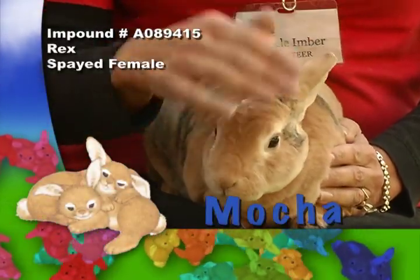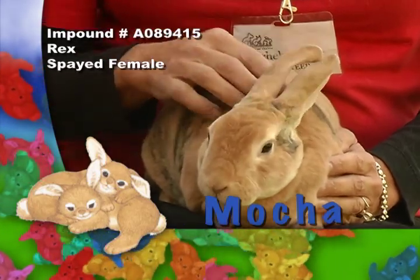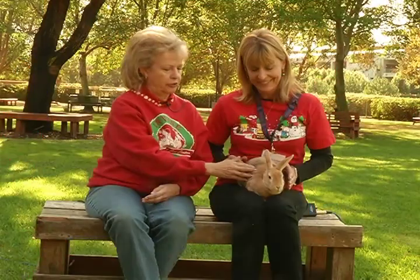She's a Rex bunny, like the Velveteen Rabbit. She feels like petting velvet. Oh, she is. It's just gorgeous fur. And unfortunately, she was given up by her owners. They just didn't have time for her. Oh. But they're so small.